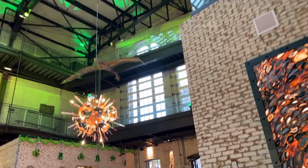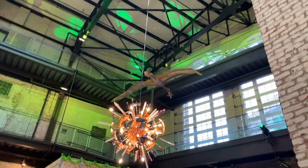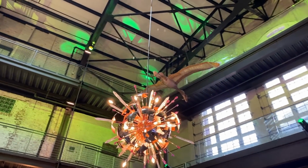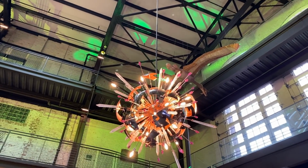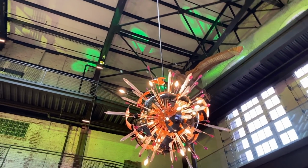Look at that chandelier. That's cool. Those crystals are definitely shaped. Those aren't natural, but it looks really good. They might even be glass.